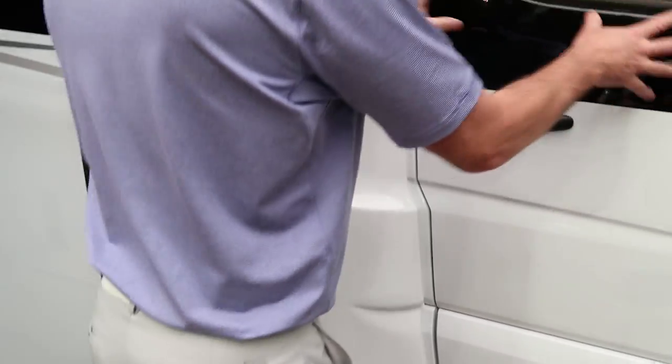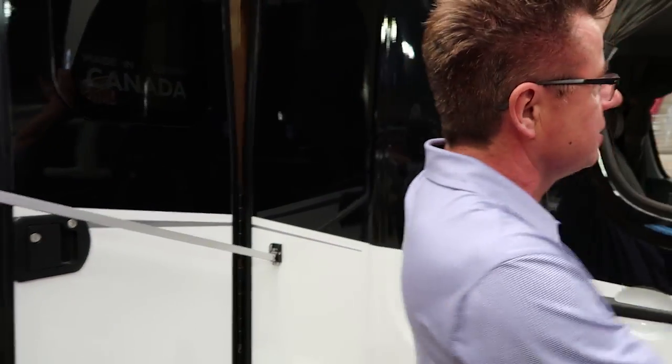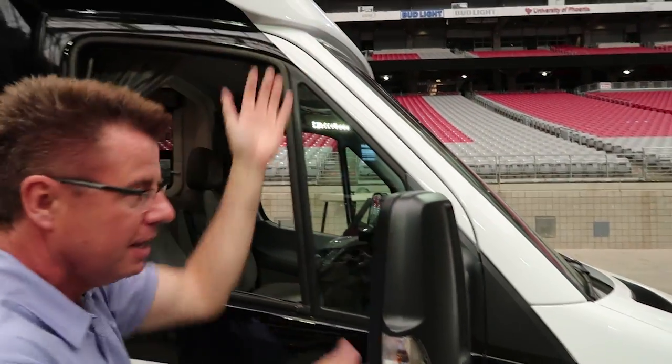So we buy the chassis and then we put our body onto the C chassis. So it's really a Class C for registration purposes, for insurance, but we call it a B+ because it doesn't have a big overhang. It comes directly up from the cab area, very aerodynamic. So that exactly is a B+.